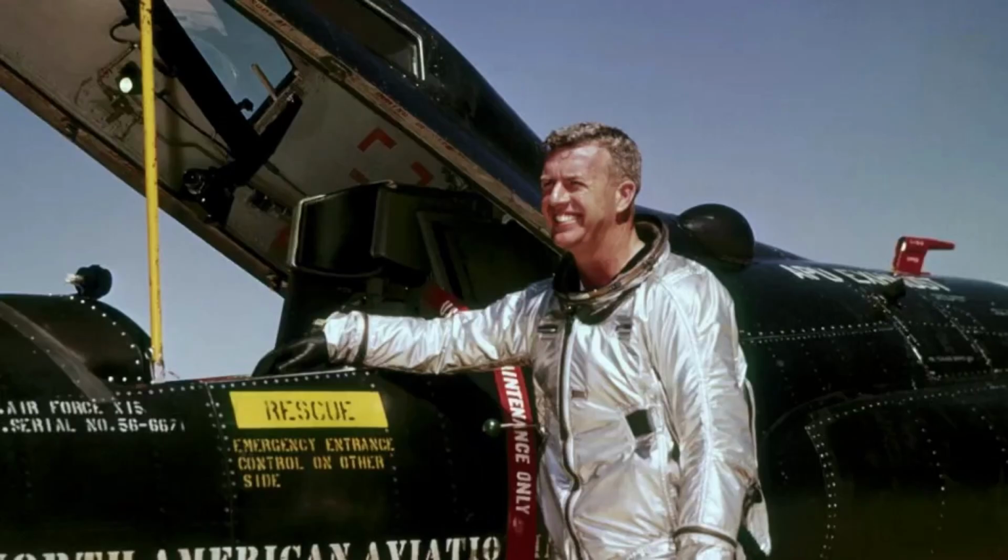The X-15's hypersonic speeds and high altitudes presented unique challenges. Control surfaces that would work in the dense air at lower altitudes became ineffective in the thin air at high altitudes. Therefore, the X-15 was equipped with reaction control systems, similar to those used on spacecraft today, which used tiny little thrusters to control the aircraft's orientation.